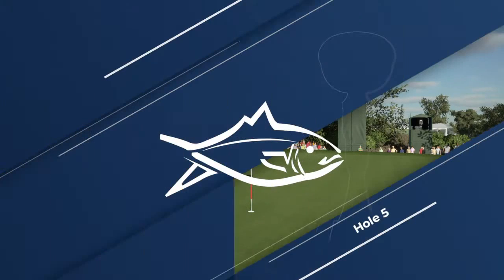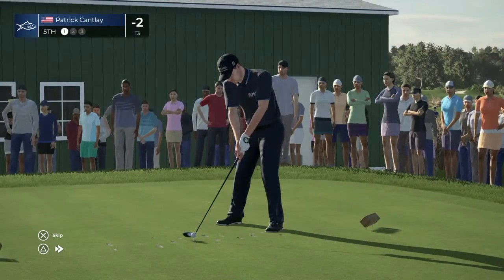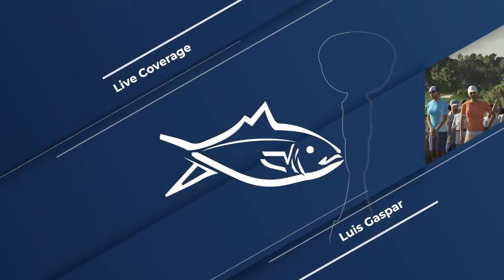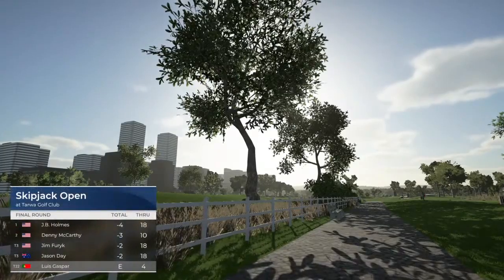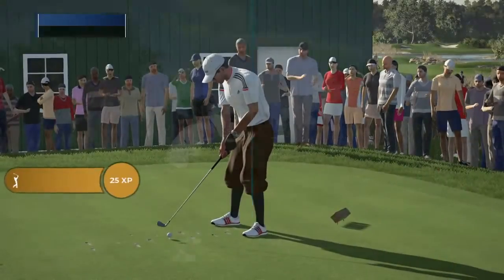John, give us a small update. Well, guys, I'm down on the fifth, and this is Patrick Cantlin's next shot. Looks like they've got the five wood. And after that hole, this is how the leaderboard looks. Our current leader is enjoying a one-shot lead. It's time to step onto the tee here at the fifth.